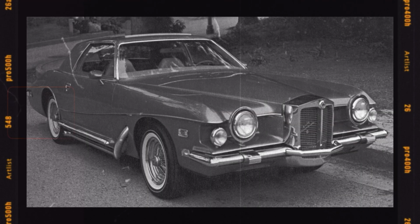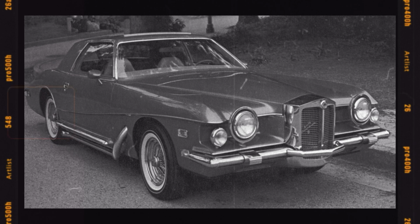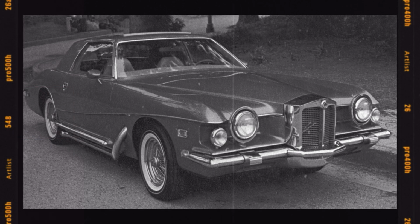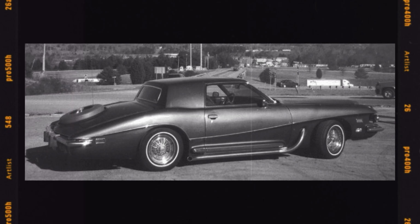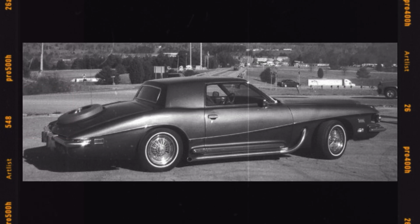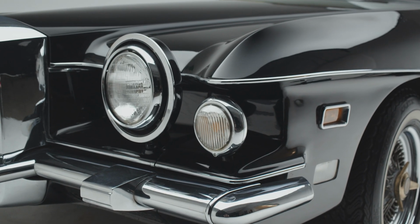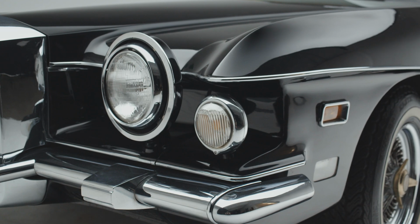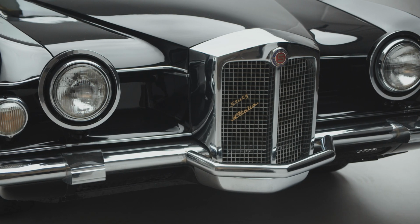Now, the first modern Stutz was introduced in 1971. It was a closed car. In fact, they were all closed cars, except for very few. The original one had a divided windshield. It had blanked out rear quarters, a hardtop. But the thing that set it apart was what set all Stutzes apart, and that was the freestanding headlights and the grille that was reminiscent of the original Stutz grille from the classic era.